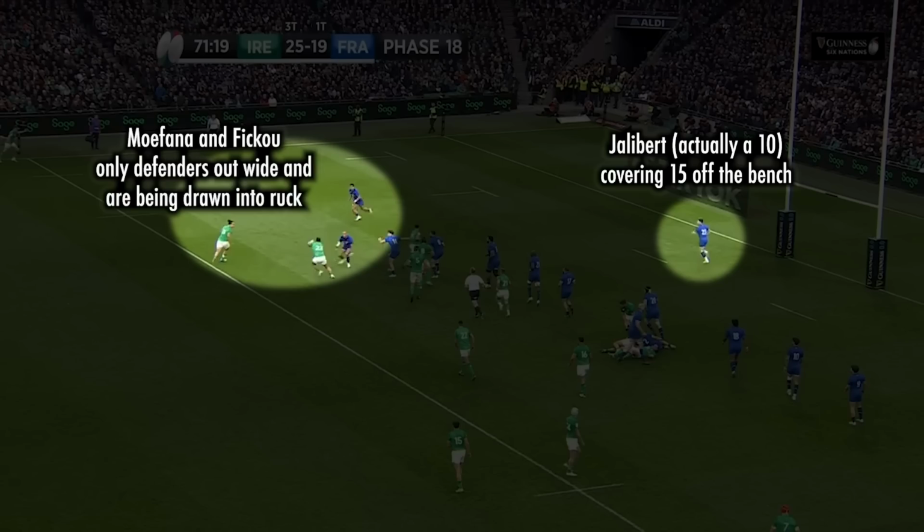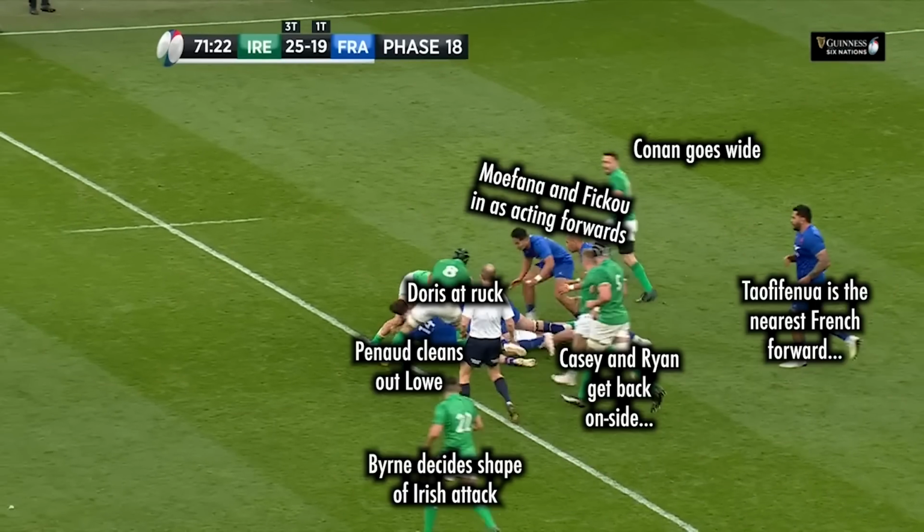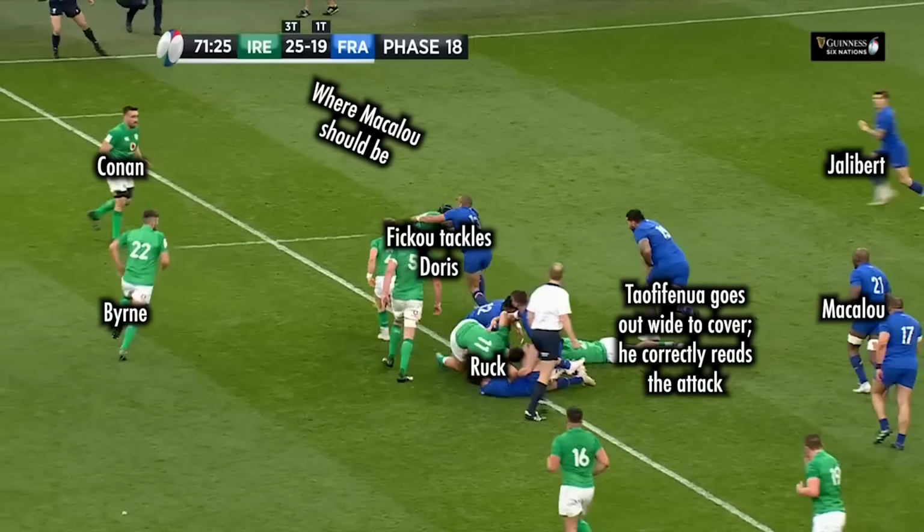We see this massive amount of space on the wing, while Matthieu Jalibert, who's a first 5, is currently covering fullback off the bench for Tomás Ramos. Lowe is cleared from the ruck by France, but with Penaud off his feet and no available jackling option for the French, Ryan, Doris and Conan are able to get back onside from their initial pod. Doris gets up for a pick and go, and while he's dealing with a strong tackle from Gaël Fickou, Jack Conan has had time to get on the outside and become an option to receive a pass.